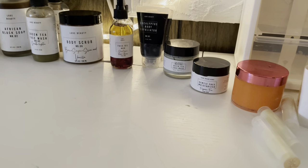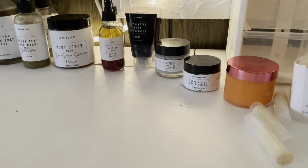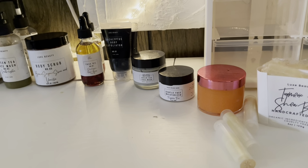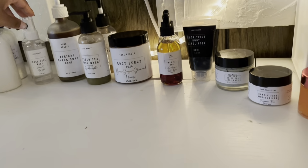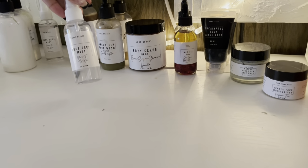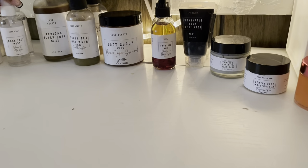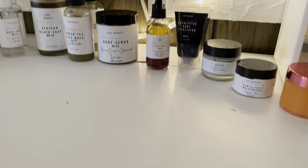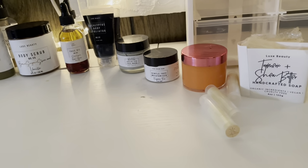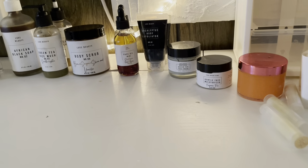But I just want to say that I'm truly happy about these products because they're really, really beneficial. And you guys, I want to say that the Rose Face Mist is the only product where I use a base for this, and the African Black Soap. But the rest of the products are all handmade. I wrote down each ingredient.